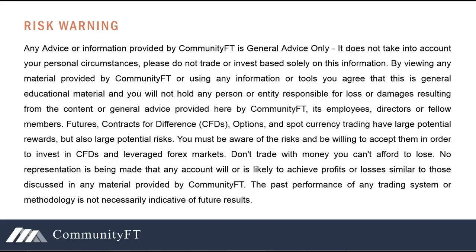So before we get into today's market report, I'd like you to take note of our risk warning. Trading the financial markets using leveraged products is inherently risky, guys, so it's very important you are fully aware of the risks that are involved in trading the financial markets. So please take note of our risk warning.